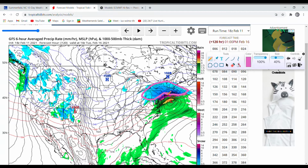New York City could be getting in on ice and sleet, which is going to be the most likely option there. Sleet. We could be seeing some pretty heavy sleet for those areas, but we can see the low pressure at 996. And yeah, let's go ahead and move on another frame.